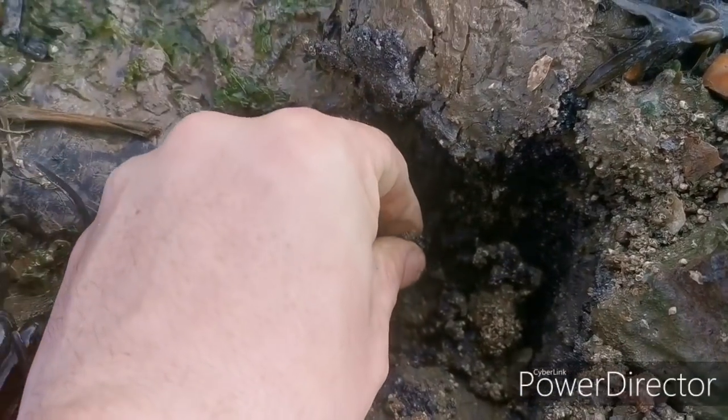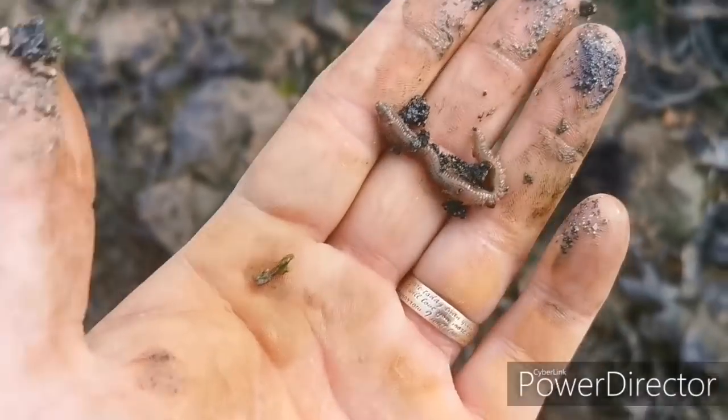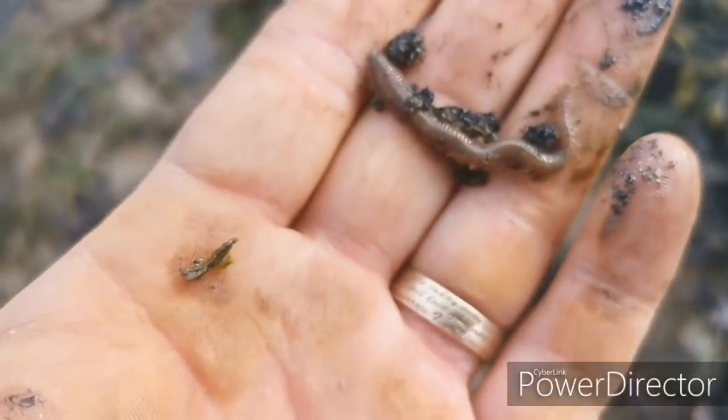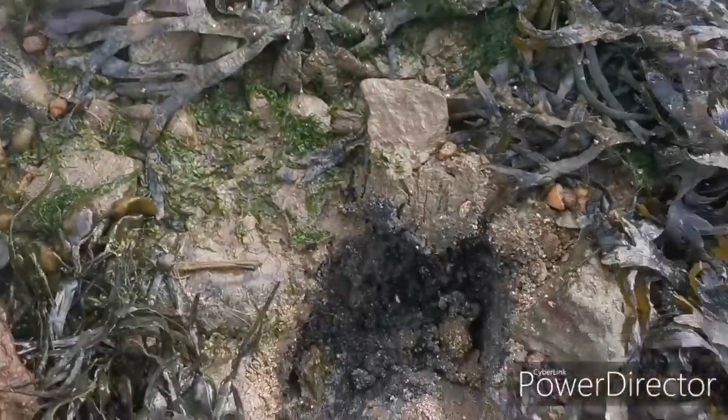Let me see if I can pull him out. Nice and gently. And there he is. See, they live under the rocks. Now, you could probably go along here and turn a few rocks over and pick out enough to go fishing. I've already started digging. I've got a few in there. Let me just put that rock back.